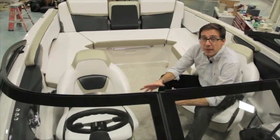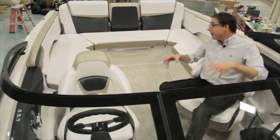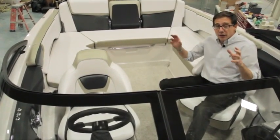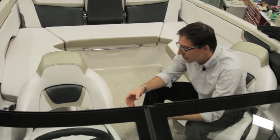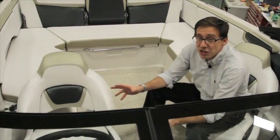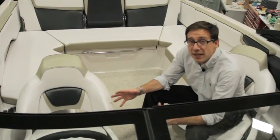The boat's performances. This is the new generation of Scarab. High horsepower, fast speed, very edgy. We have created, I think, a beautiful line of boats, elegant, stylish, with fantastic performances. So you really need to try these new boats.